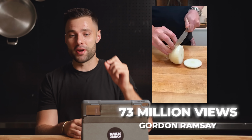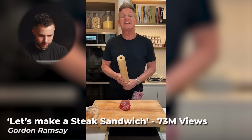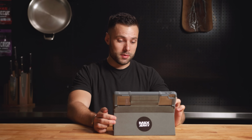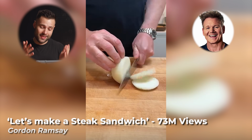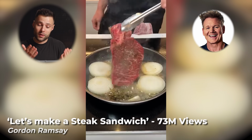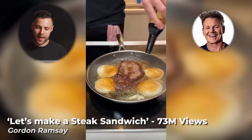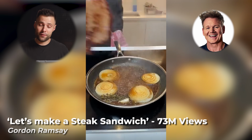With 73 million views, we have Let's Make a Steak Sandwich. Let's make a steak sandwich. Whew. That was the rolling pin smack heard around the world. Seasoning the steak after it enters the pan, it's kind of weird. I think he's overcrowding the pan here, and he hasn't even seared the top half of the steak. Like, why are there onions in the pan? And also, adding the Worcestershire while the steak's in there is adding moisture, which is further affecting the crust.